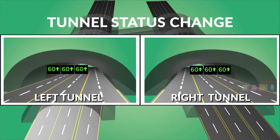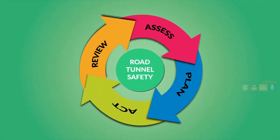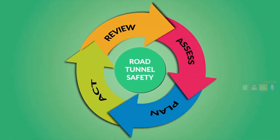Depending on the status of the situation, the adjacent tunnel status is also changed to assist the accident victims to clear out from the location. We continue to review and update our tunnel safety measures to ensure a pleasant and safe drive for our patrons.